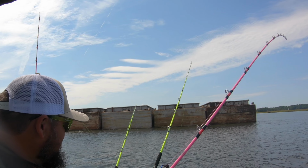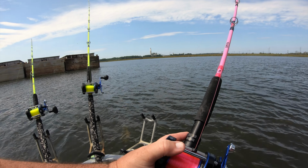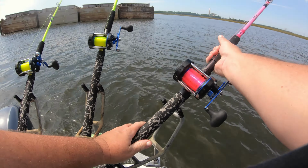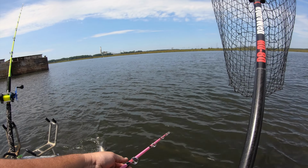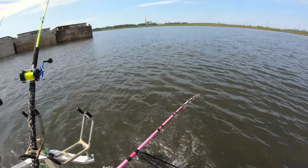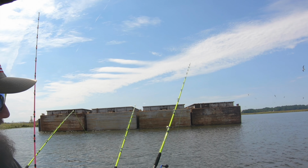Just saw a porpoise. That's an old little blue cat. The current's making him feel a lot bigger than he is, guys. But I'll take it. The current's a lot stronger, so he is definitely putting up a better fight. There we go. Got him. That was a good fight. I like it. There he is.